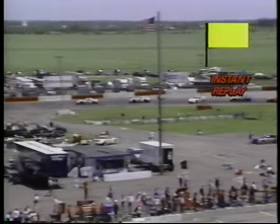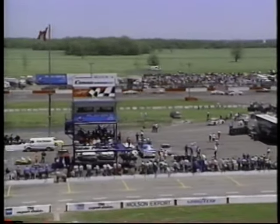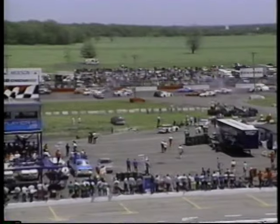Let's look at it again, Norm. What happened here? Looks like Hansen just going a little shallow, picks up the grass with the left front wheel, tosses him into the corner. Oh boy, right down mowing some lawn, and that kicked him back up the wrong way on the back stretch. And oh boy, the body panels are flying back here now. This will bring out the first caution period of the afternoon.